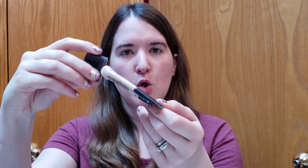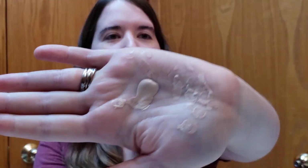So I'm very basic. I don't have hundreds of brushes and specific sponges and stuff. I just pretty much use my hand when I apply my makeup. So yeah, to each their own. I'm not judging any of you that do use makeup brushes. I just find it works better with my hand. So I just squirt some of this on my hand. I already applied my moisturizer for the day. Sorry, I didn't mention that.